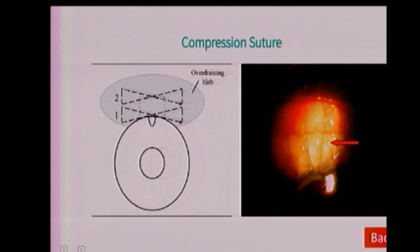It depends on the whole clinical picture. If the AC is flat, you cannot wait. If it's just like this patient, there's some AC depth, you can wait with mild measures, just topical cycloplegia and reducing the steroids, as you mentioned.